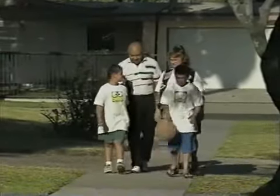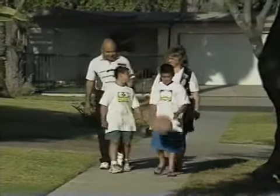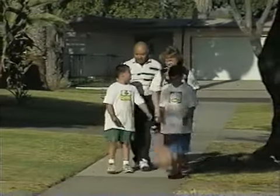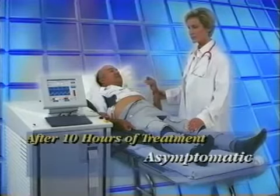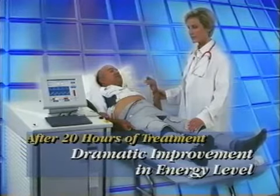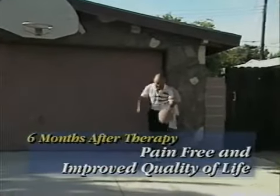Joe Frausto is one patient who now enjoys a normal lifestyle. 10 years ago, Joe suffered a heart attack. After triple bypass surgery and subsequent balloon angioplasty, Joe's angina, with severely debilitating chest pain, returned, leaving him incapacitated. Joe and his cardiac team at St. Joseph's Hospital in Orange, California, decided on treatment with the CardiAssist counterpulsation system. After 10 hours of therapy, Joe was asymptomatic.